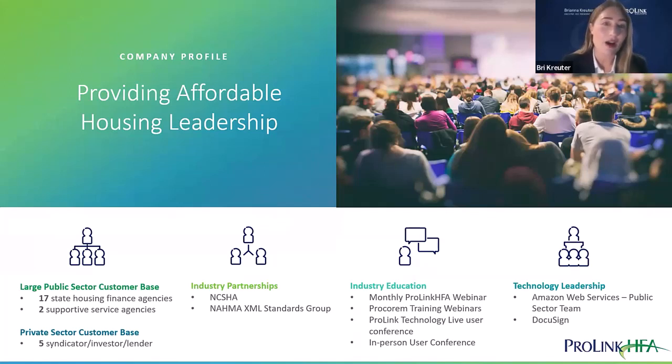If you're going to the conference next month, because technically we're in May now, so June is the big showplace for NCSHA, and you'll see me and others from ProLink there. So we're big partners and supporters of NCSHA, and we really try to leverage each other in education opportunities throughout the year and through conferences to support the needs of this industry and the changes in regulatory requirements that are often discussed and we figure out how to handle through NCSHA.